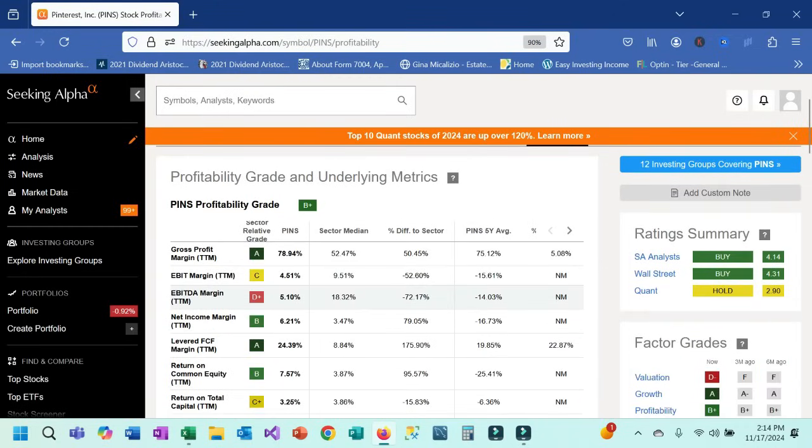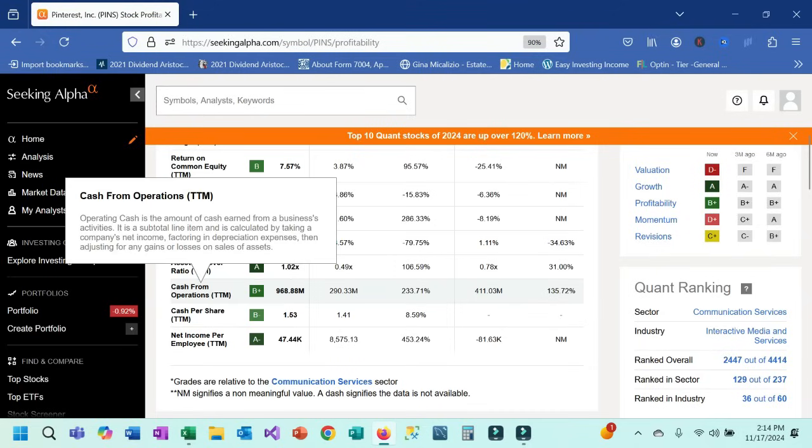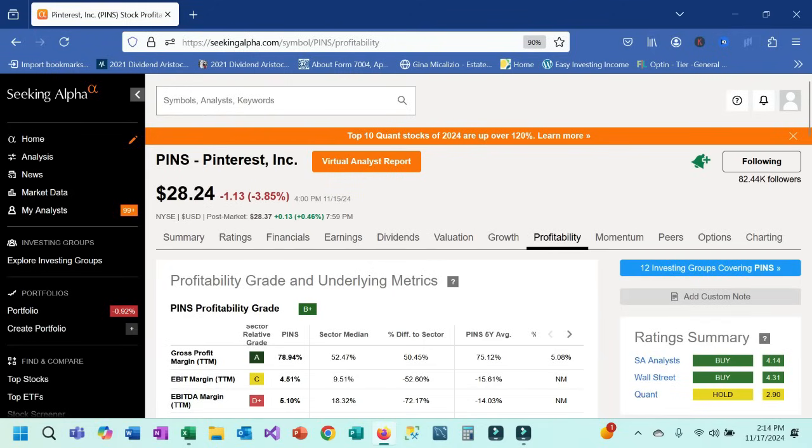Profitability is good, but not great. They do have nice margins. They are bringing in a lot of cash flow from operations. And they have quite a bit of income per employee. So they don't need many employees to bring in some pretty good income, which is good.